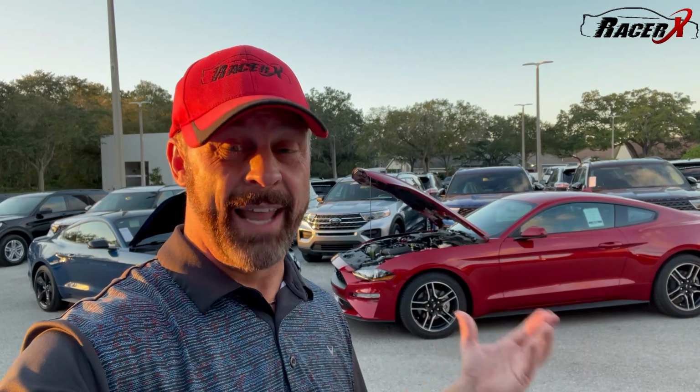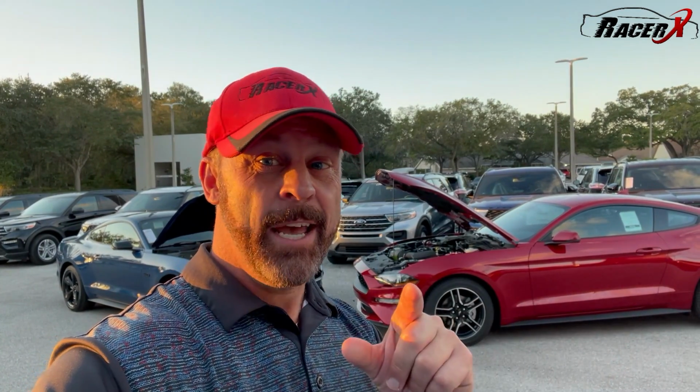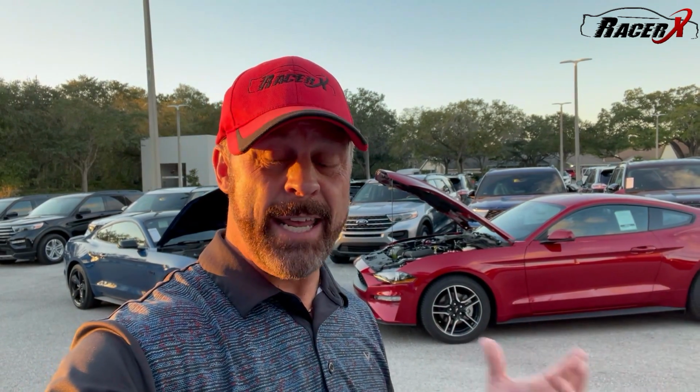Whereas when you jump over to an EcoBoost, a lot of times, even if you buy one brand new, you can get it at sticker or less. It's the most prevalent car in terms of Mustangs you're going to find on the lot. It's the lowest trim, but it's still very capable. So you can actually still get a really good deal on one of these. And when you look at a used car, you can find a fantastic deal on an EcoBoost right now. And in today's market, that is a big deal.